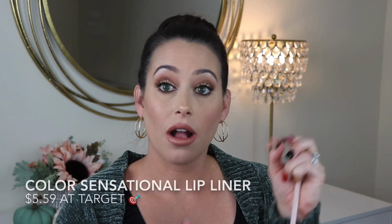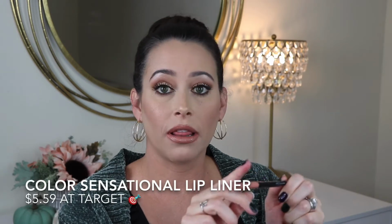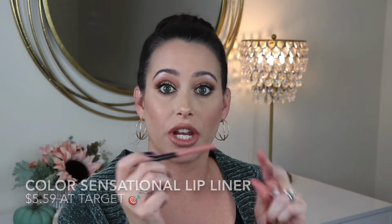I feel like I always start with face products and concealers, so I want to switch it up a little bit. So starting with my two favorite lip liners, I have the Color Sensational Shaping Lip Liner. I personally like the shade Nude Whisper. It is like the perfect nude.